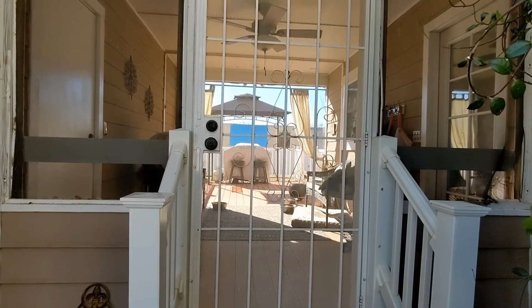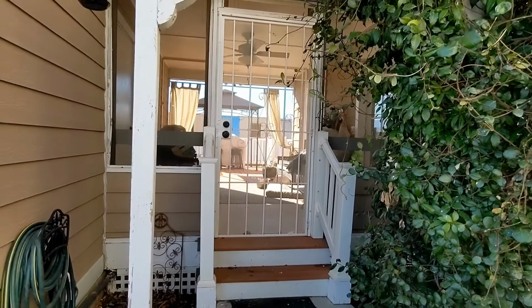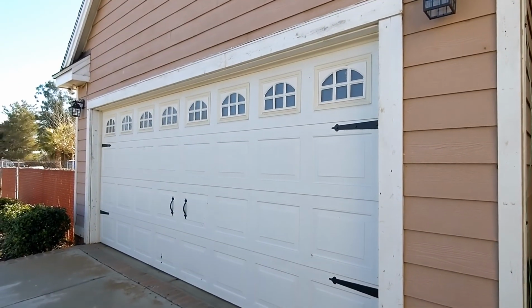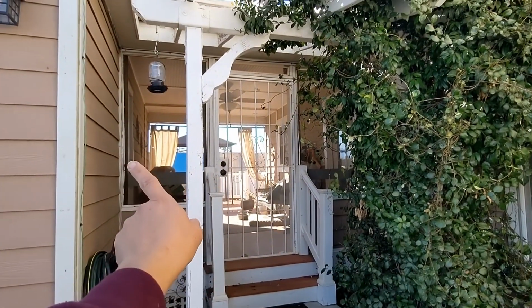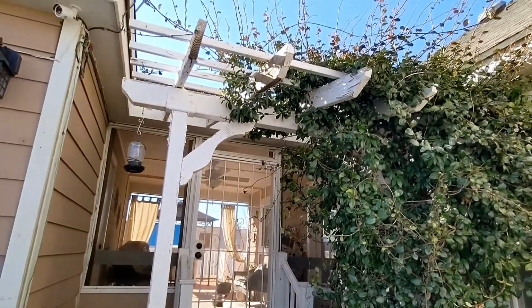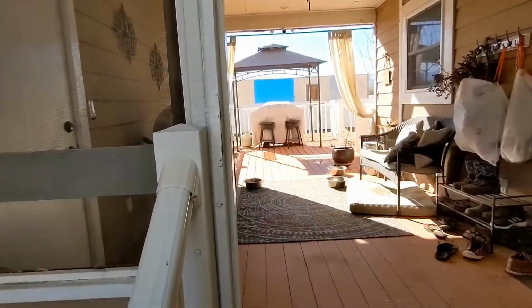Okay, as I mentioned, I was standing right here. This is in the front of our yard. I'm going to back up a little bit, give you guys a better view. So this is my garage, our driveway. This is walking up to our house. So this is our driveway on the left and our house on the right. Coming through, this is just an arbor. And this is our breezeway. Let me open the door.